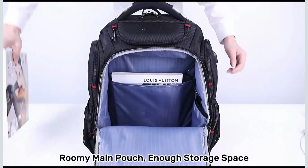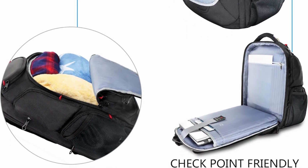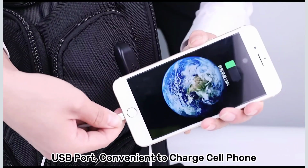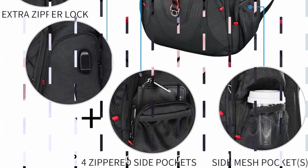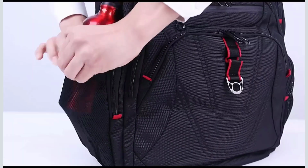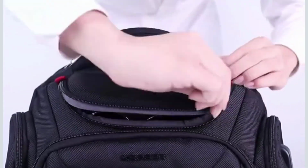The built-in USB port ensures convenient on-the-go charging. A hard-shell top pocket provides a safe space for sunglasses or your phone, while RFID blocking pockets protect your sensitive information. The airflow back padding and secret pocket ensure comfort and security, while the luggage strap allows you to easily attach it to your suitcase. Perfect for business trips, school, or everyday use, this 3.08-pound backpack combines functionality with sleek design. Whether you're commuting, flying, or exploring, the KROSER backpack is a dependable companion.